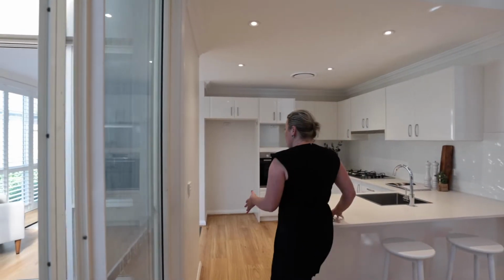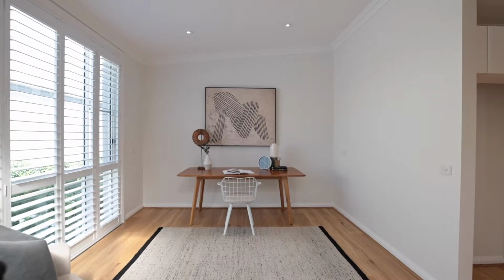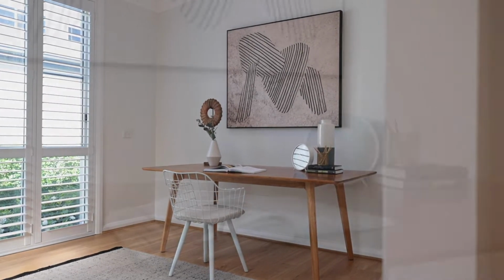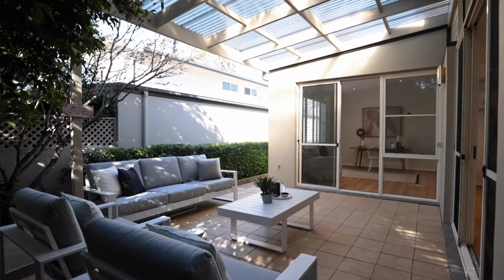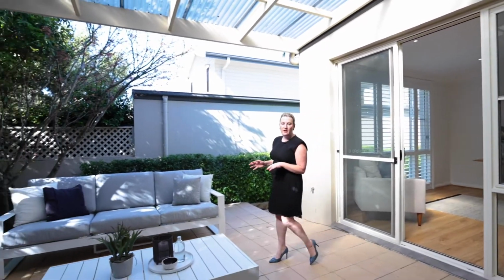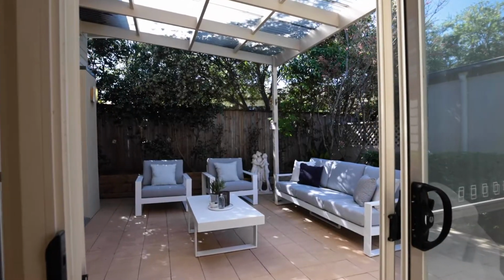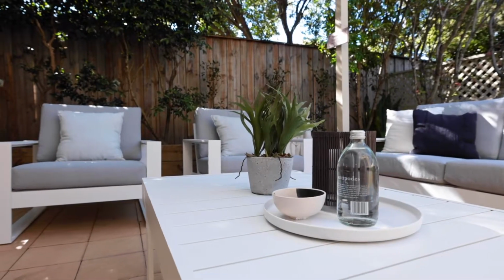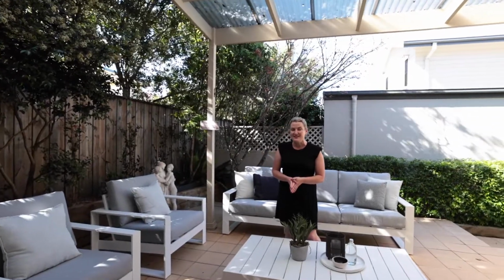Off the kitchen, there is another living zone. However, this would also make a fantastic study, away from it all and a beautiful place to read. Both of these areas and these zones lead directly onto this wonderful alfresco area. Now, this property is framed by garden beds, but they're self-care and easily maintained. You can do as much or as little as you want here, but this space would certainly be used for barbecues with friends or having family over for a great Sunday lunch.